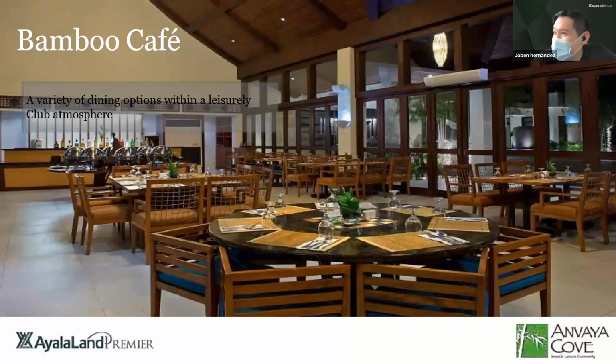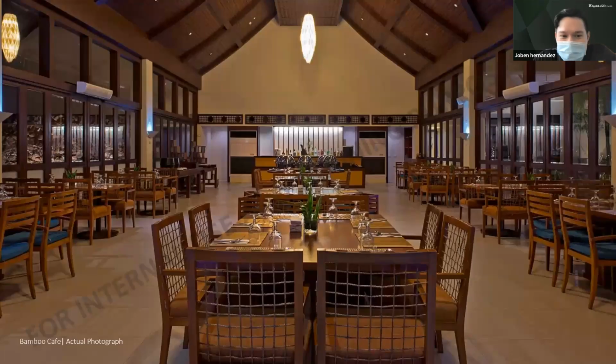What's a resort experience if you don't have good food? One of my personal favorites is the Bamboo Cafe because it always has buffet options. I think every Friday and every weekend, Sundays more or less, and especially holidays, they always have this buffet option. That's something to look forward to, especially if you're in the area. It's one of the reasons why it's also a very sustainable development. Any culinary experience you can think of, you can also find here. Bamboo Cafe tends to have more of these comfort food options in buffet. More of the Bamboo Cafe.